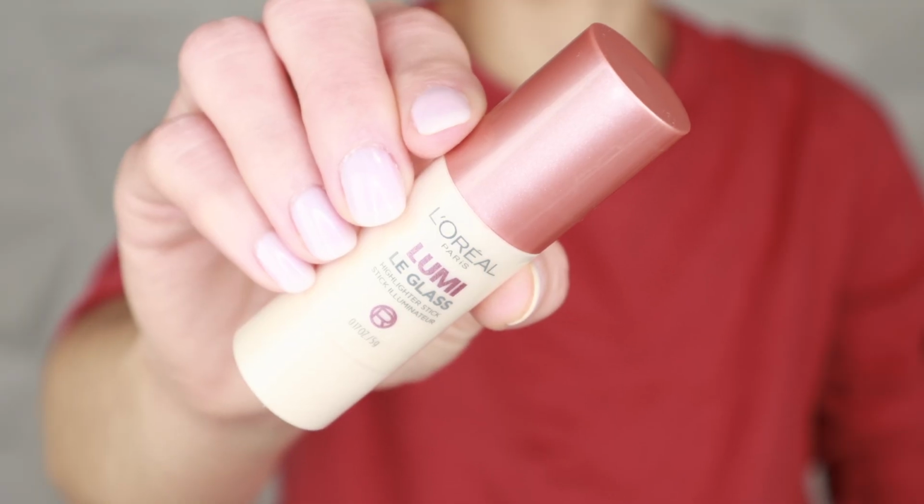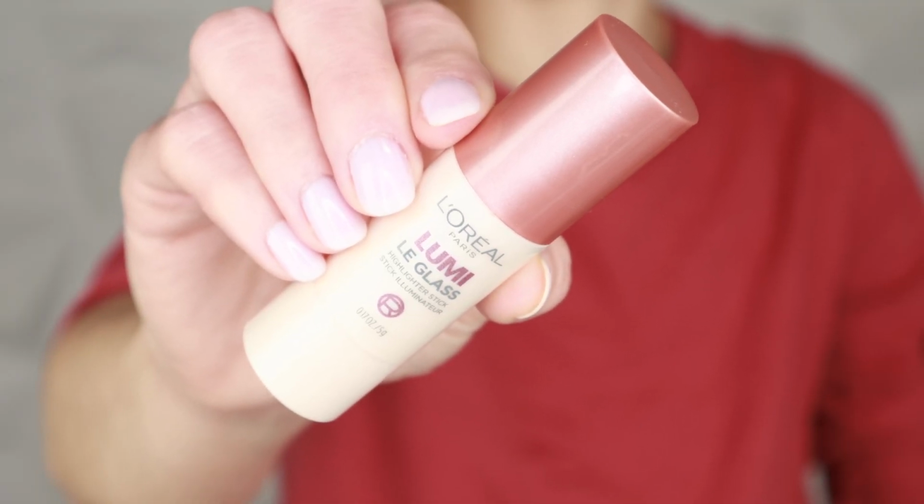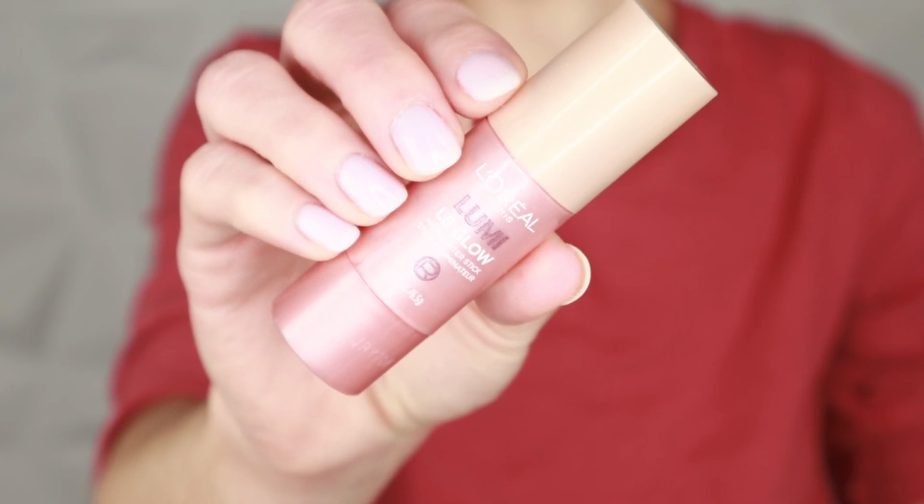So they have the Lumi Lay Glass and the Lumi Lay Glow. The glass one is supposed to give you a more glass effect on the cheeks, on the high points where you apply your highlighter, and it's supposed to be a little bit more of a balmy kind of feel to it. And then the highlighter stick, the Lay Glow, is that traditional cream highlighter look to the cheeks. So that glass skin is something that's popular. Some people love it, some people don't.